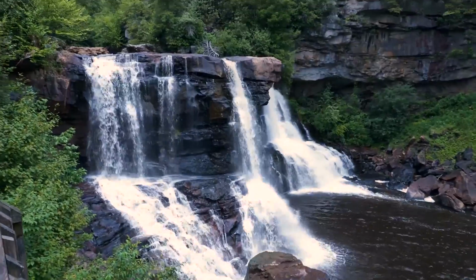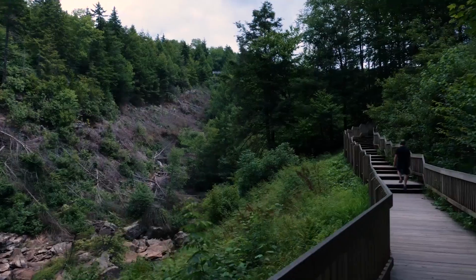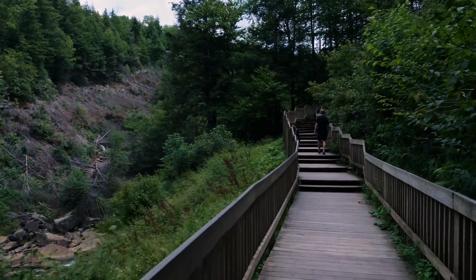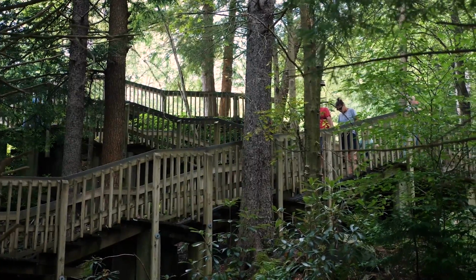The Blackwater is a result of tannic acid, which occurs due to the hemlock and red spruce needles, which often fall into the water. The walkway to the falls has a lot of steps, but the views are definitely worth it. And you didn't come to West Virginia to sit the whole time, did you?